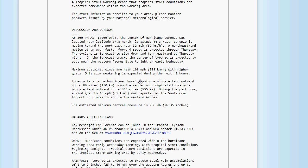Hurricane force winds extend outward up to 90 miles from the center, and tropical storm force winds extend outward up to 345 miles from the center. During the past hour, a wind gust to 43 miles an hour was reported at the Santa Cruz Airport on Flores Island in the western Azores. So again, this is an unusual spot to get hurricanes. The estimated minimum central pressure is 960 millibars, or 28.35 inches.